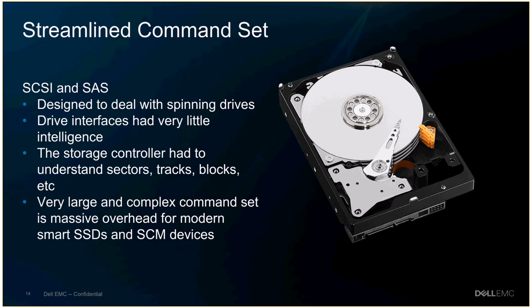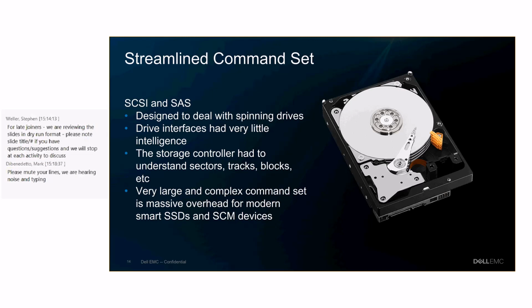The problem is they had to do a lot of stuff. If I'm getting something off of a spinning drive, I have to use the right sector. I got to spin to the right track. I got to pull the right block out. I have to know which tracks are faster than other tracks. All kind of things that have to happen here. The storage controller itself had to know all those things. And in order to communicate all of that, the command set was very complex and is a massive overhead for modern devices. So modern devices aren't like that.